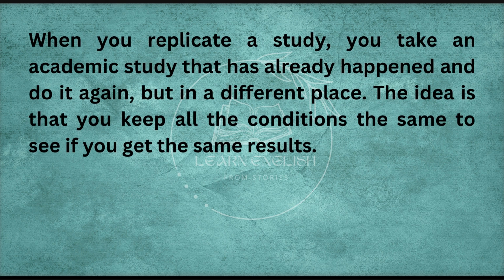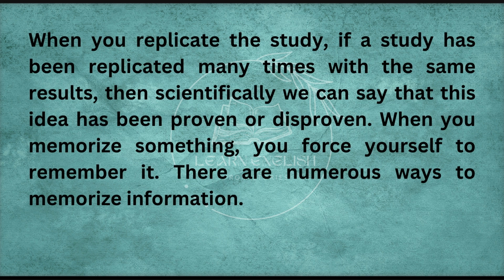When you replicate a study, you take an academic study that has already happened and do it again, but in a different place. The idea is that you keep all the conditions the same to see if you get the same results. When you replicate the study, if a study has been replicated many times with the same results, then scientifically we can say that this idea has been proven or disproven.